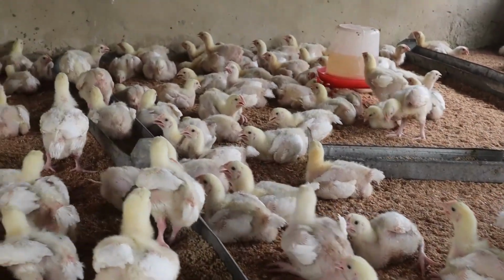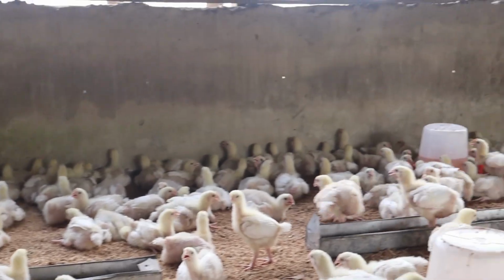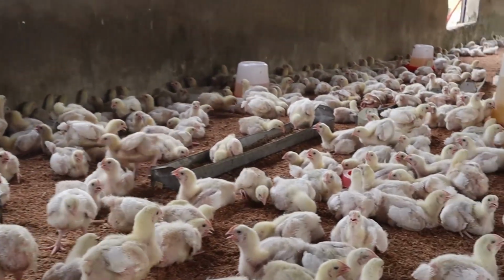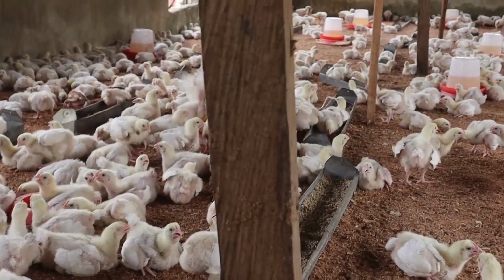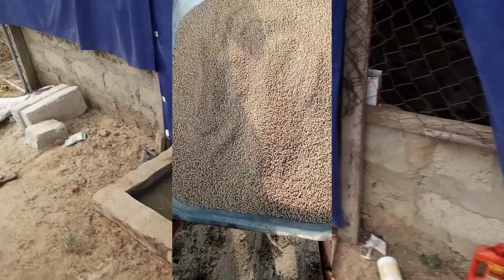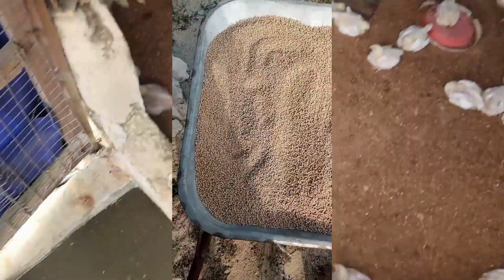So you must maintain the normal brooding temperature for your young broiler chicks. Brooding is the most important stage in broiler production, as this is the foundation of a healthy flock. Your inability to carry out proper brooding may result in poor and stunted growth in broiler chicks.